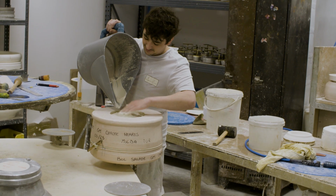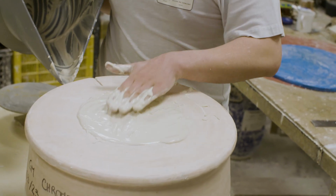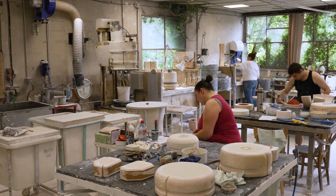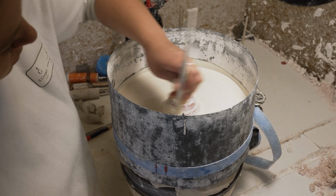Then we have this part which is very important, which is the mold. And we are producing all our molds ourselves. So first we have to produce the mother of mold. That will be like the matrix that will help to create each mold. Because, for example, when we make a plate, we can use the mold 30 times, 40 times. And then it's finished? Yes, because it is plaster.